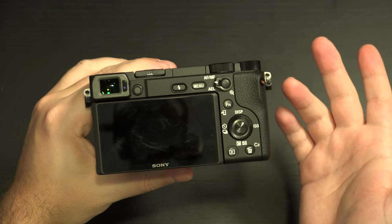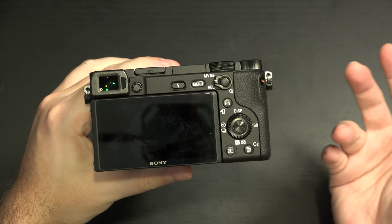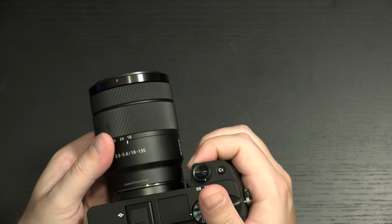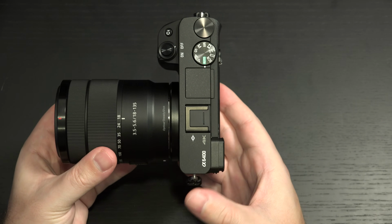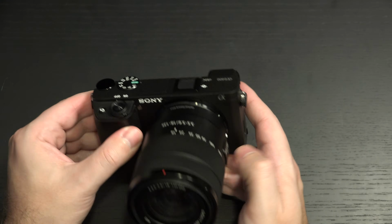Battery life, not really an improvement of a real tangible form. And I say that because I've heard people say 10, 20%. In my experience so far, it's roughly the same. But when it comes to recording video, no cap on video recording anymore, which is a great improvement.